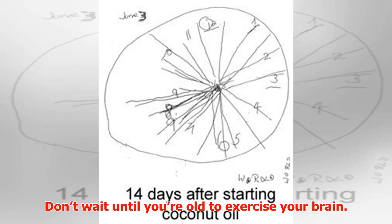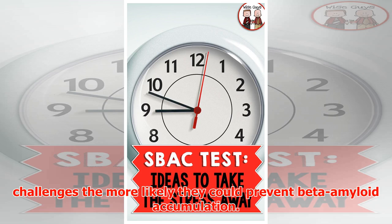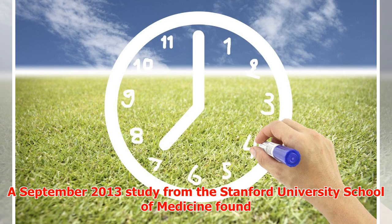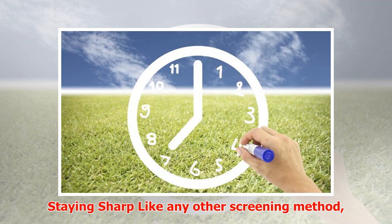Don't wait until you're old to exercise your brain. Researchers found that the earlier in life subjects engaged in mental challenges, the more likely they could prevent beta amyloid accumulation. A September 2013 study from the Stanford University School of Medicine found that beta amyloid plaque begins destroying synapses long before Alzheimer's symptoms manifest.